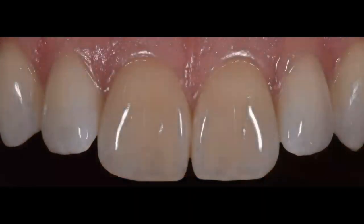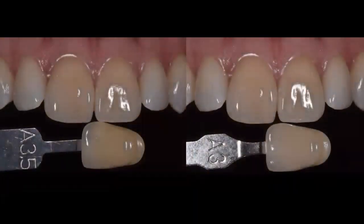Now, when you look at this photo, look at the saturation of 8 and 9 compared to every other tooth. Specifically, look at the saturation in the middle and gingival third of 8 compared to 9. You can see that this tooth is a little bit darker in this area, a little bit more brown than tooth number 9. I did not appreciate it initially, but you'll see why that became important.